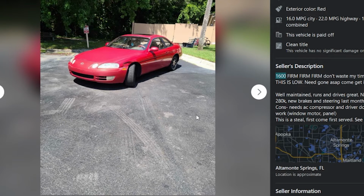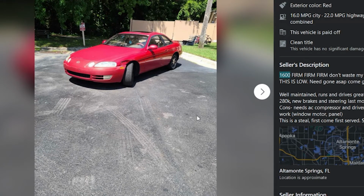So that's the pictures. They weren't great, which is good for me. He's not getting the traction that he wants on selling the car. We know he's a motivated seller, so he needs to sell the car. The pictures aren't perfect, but they're not the worst pictures. So now I hit him up with, let's see the interior. He sends me some pictures of the interior.